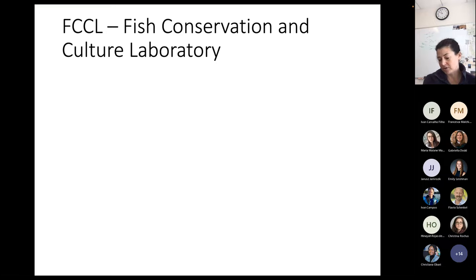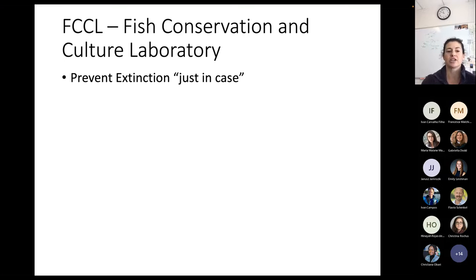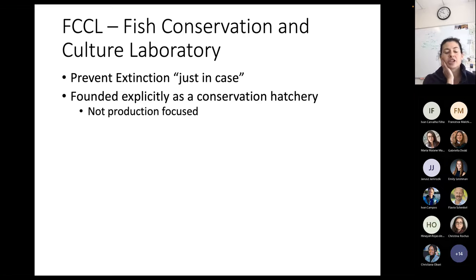Fortunately, people who were actually thinking ahead created a hatchery for Delta smelt. The first thing to do was to be able to complete the life cycle in aquaculture. This was coined the Fish Conservation and Culture Laboratory. Note that the conservation is before the culture, and that's because it was founded explicitly as a conservation hatchery. It was founded to prevent total extinction of the fish just in case. At the time, this was 2006, 2008, people were like, extinction could happen, but we don't know. Like I said, it was founded explicitly as a conservation hatchery, meaning it was not production focused.